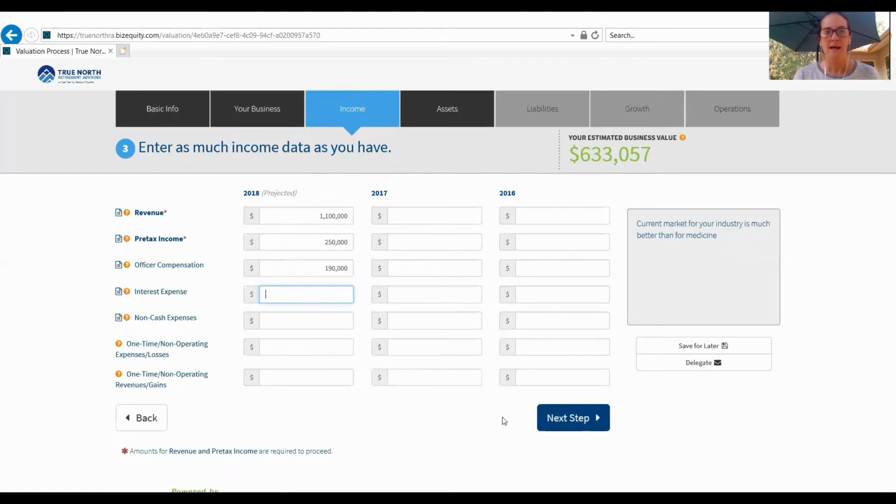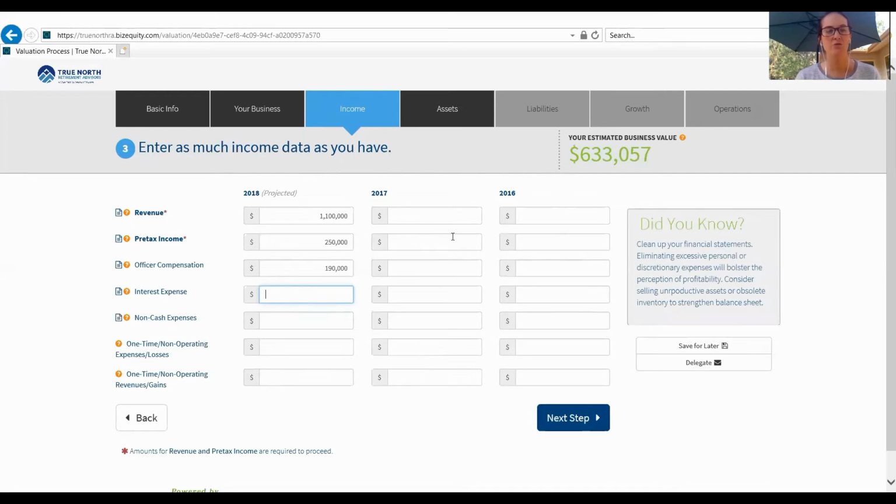One is if you're using last year's data, that's fine. I'm using projected 2018 data. We're already halfway through the year, and I have those numbers pretty readily available, and I want the most up-to-date information for my valuation. But it's totally fine to use last year's numbers too, and if you want to establish a history, you could go back as far as 2016. But again, that gets a little bit more tedious, requires gathering some information, so you really only need to do either projected 2018 or last year's data.